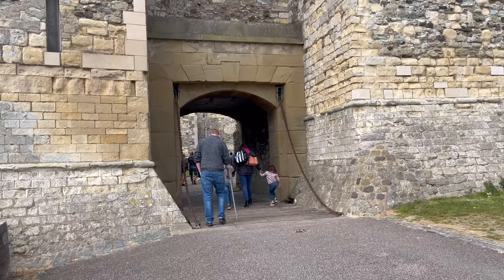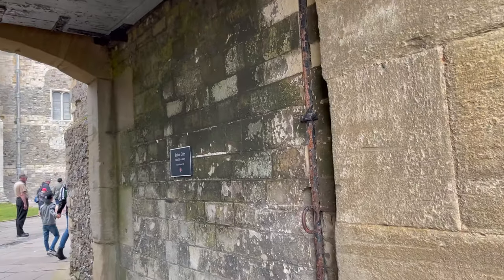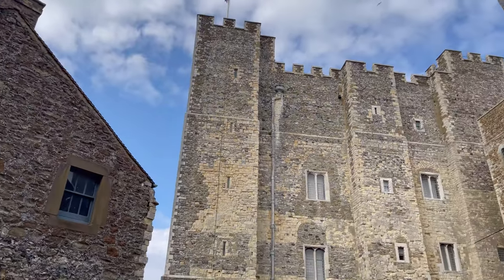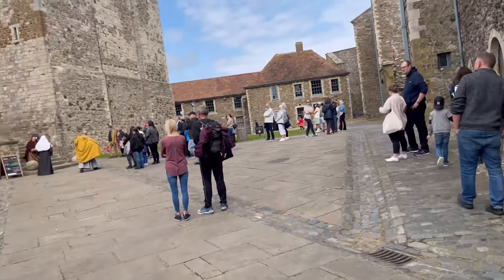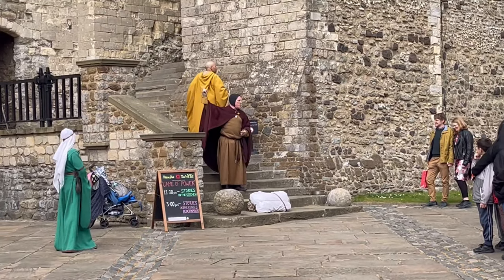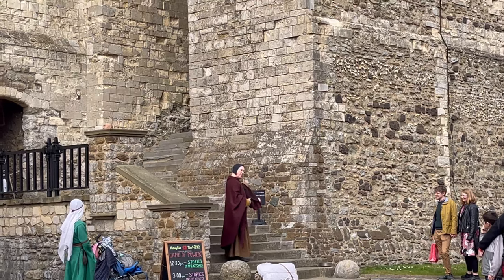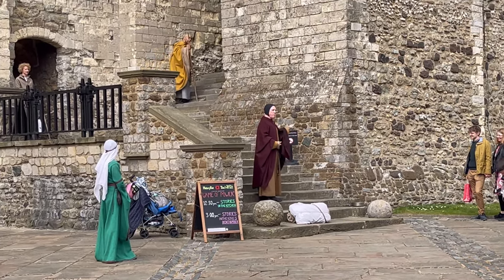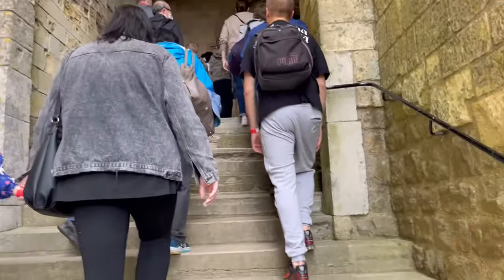After seeing the lighthouse and the church, we are now going towards the palace gates. After we've seen that amazing play, we're going inside the castle now.